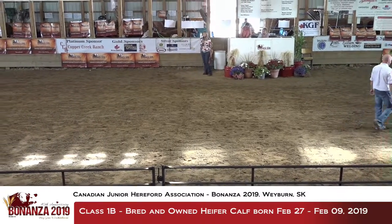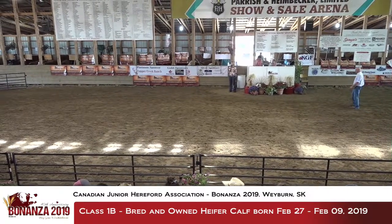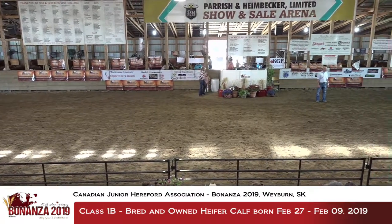Our 5th place heifer, I'd like to take her and just how she comes out of that shoulder, just raise that head a little higher. And our 6th place heifer, just those back legs are a little too straight for me today, but again, 2 heifers with lots of mass and power to them.